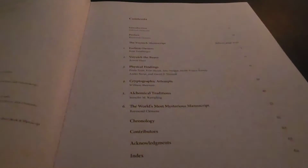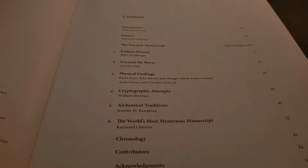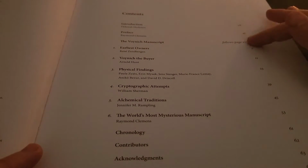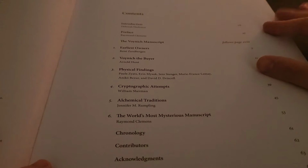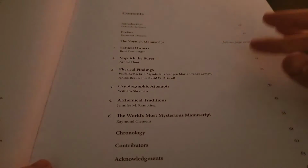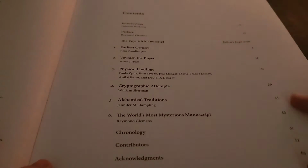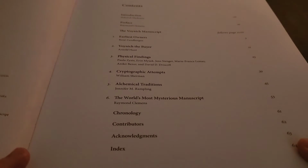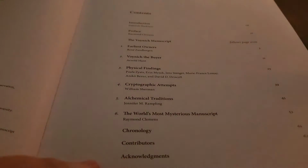So, looking at the table of contents here, we have an introduction and a preface, and then the actual facsimile of the pages of the manuscript, and then it ends off with some essays talking about the history, theories, and some brief information. And then there are some notes and an index in the back. So it's a very nice book to really go through. You can really sink your teeth into it.